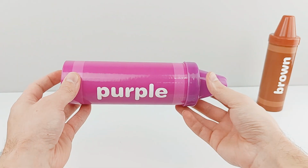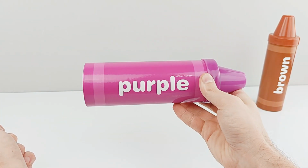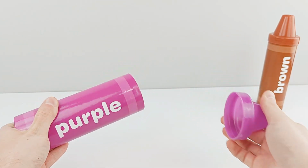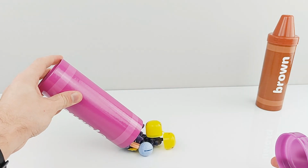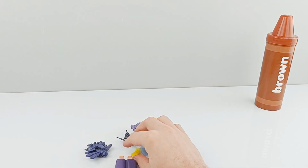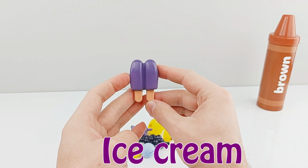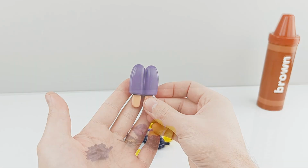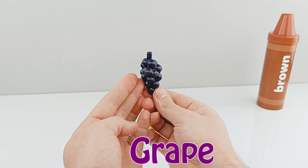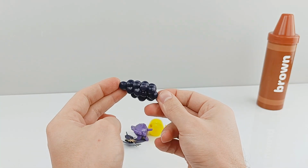Purple pencil. Our seventh color is purple. Purple popsicle with blueberry jam. Grapes are delicious berries. They come in different colors: blue, purple, and green.